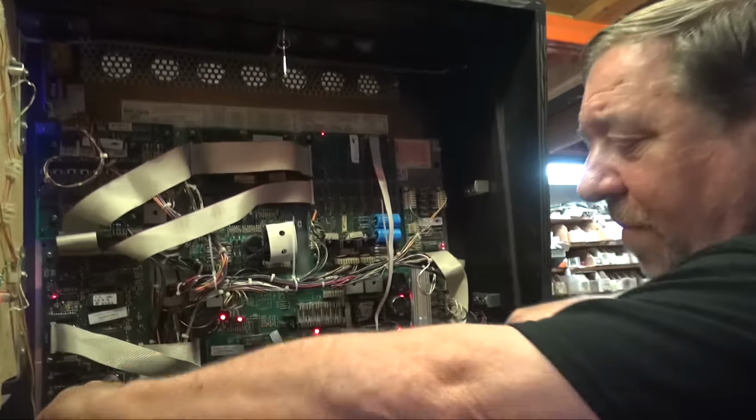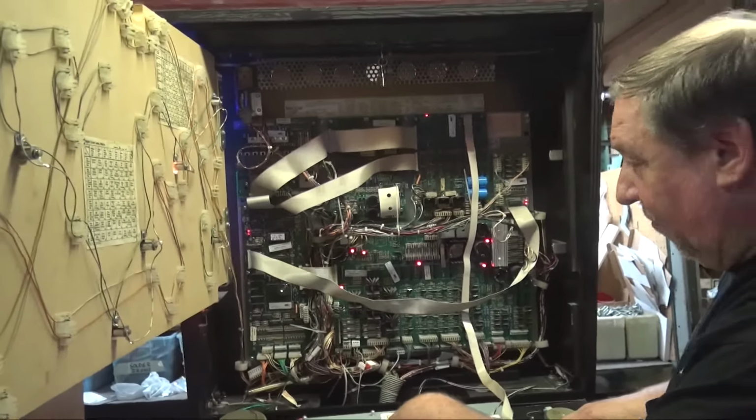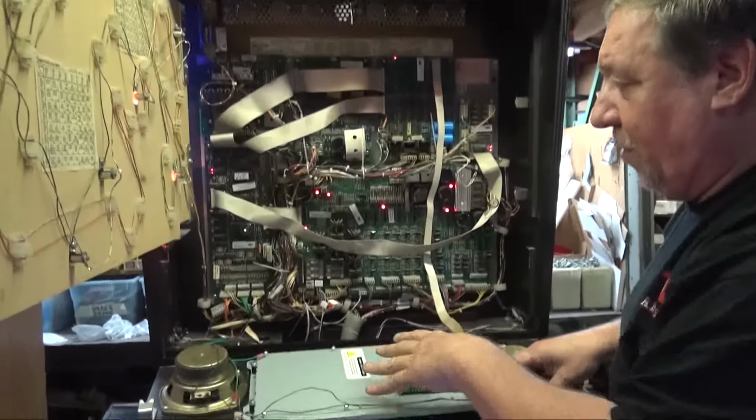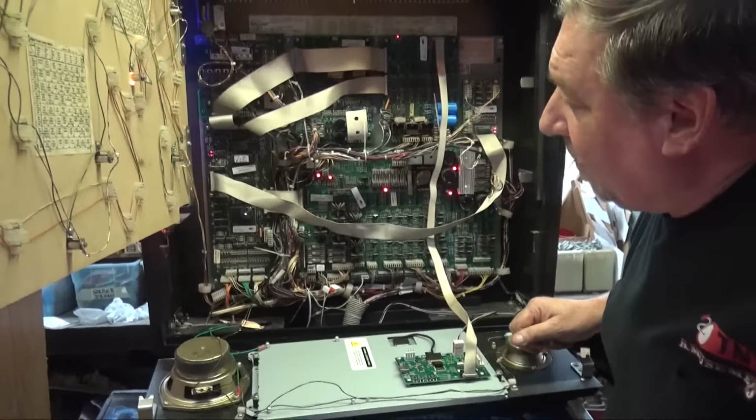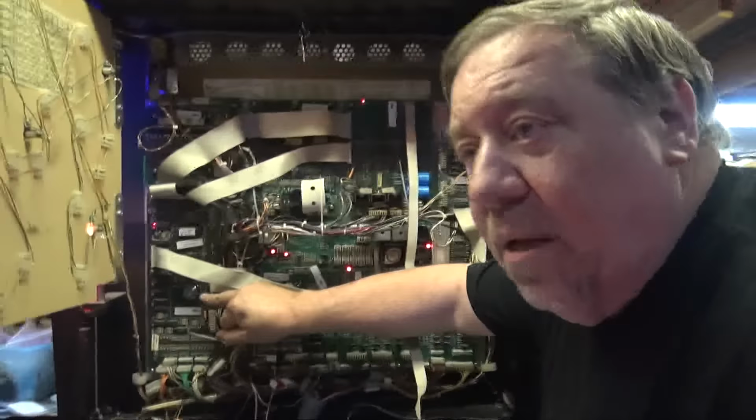Now, back here, let me lift this out and lay this down. That's the new color DMD that sits in here. Very simple to hook up. Works perfect. And then right over here. That. What?